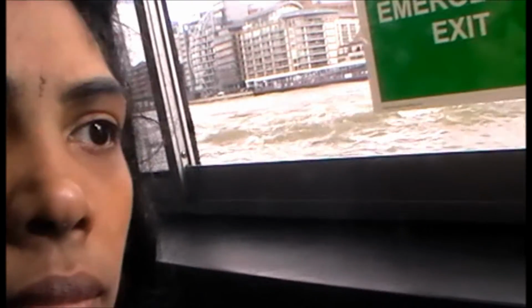Designed by Sir Giles Gilbert Scott. It is the world's most popular modern art gallery. If you do like art, the main exhibition in there is free, so that's worth a visit.